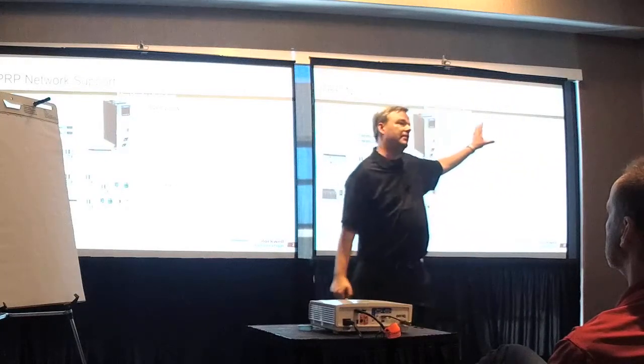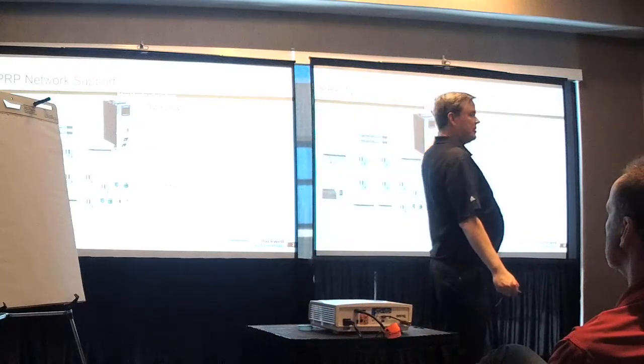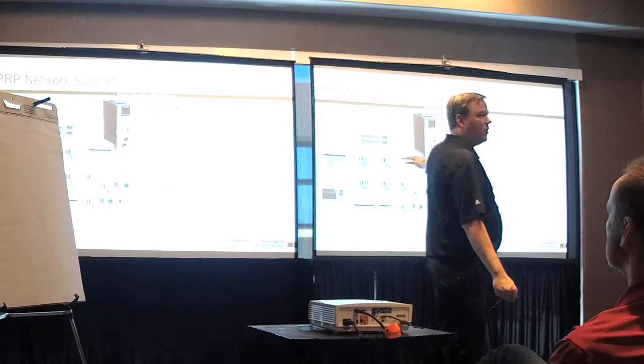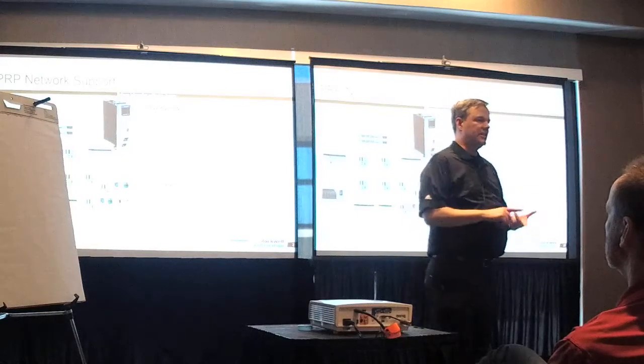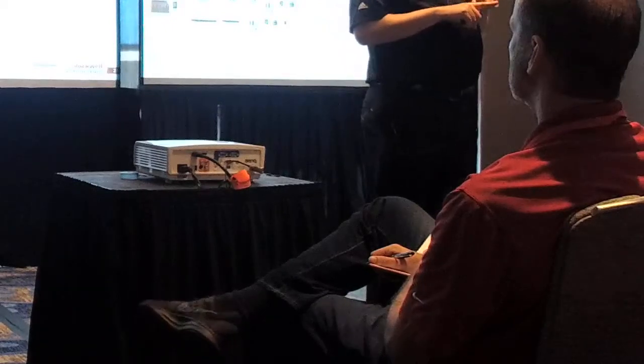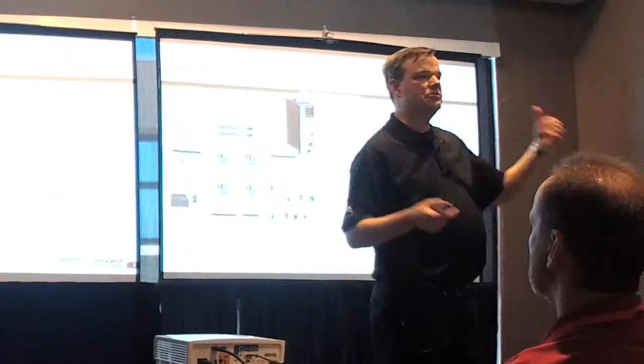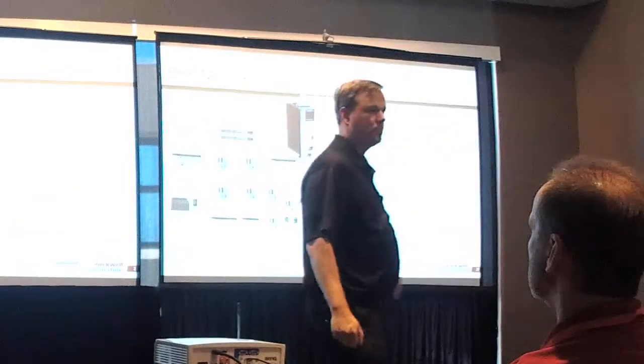We're supporting PRP. So when you look at that function, before it was the servers to the controllers, but now it's the controllers to the I/O as well. We've addressed that in the past with things like ControlNet or the DLR ring, but there was always a need to be able to support fully redundant pathways to the I/O, which we now support with PRP here as well.